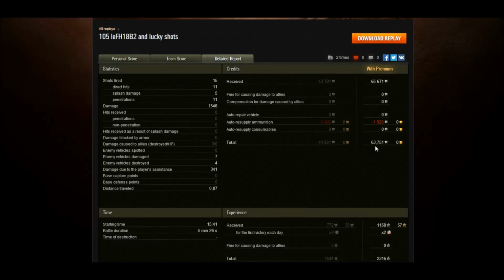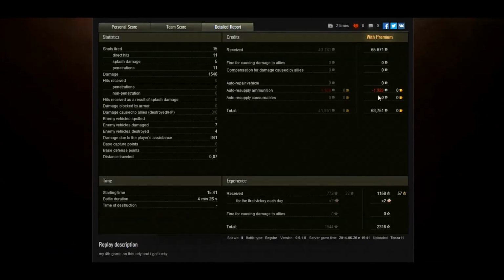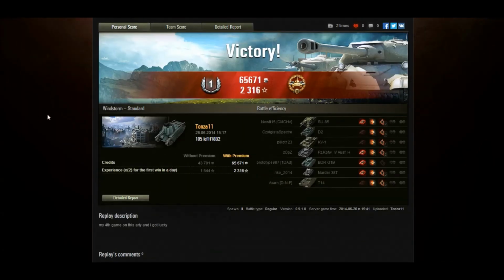He did 1546 damage, damaged 7, destroyed 4, and did 341 assistance damage. And it makes money. He earned almost 64,000 credits for that game with a premium account. Ammo costs were relatively cheap, and 1158 XP with a premium account times 2 left him on 2,316. So not sure if that was his first ever game in this RT, but it was definitely the first game of the day. It is a really, really solid RT if you like playing RT. And if you do like playing RT, it really is a tank you should try and get your hands on. It's a decent crew trainer and it can be deadly.